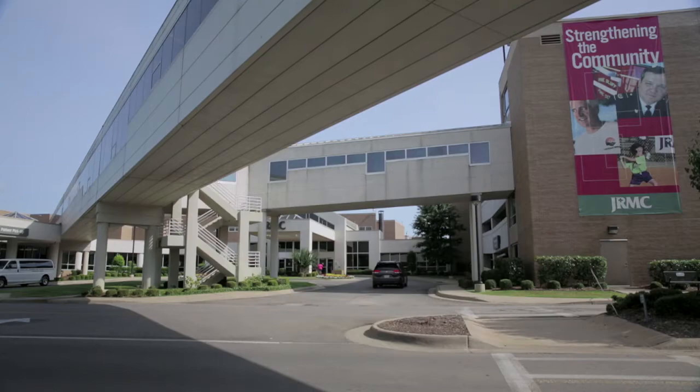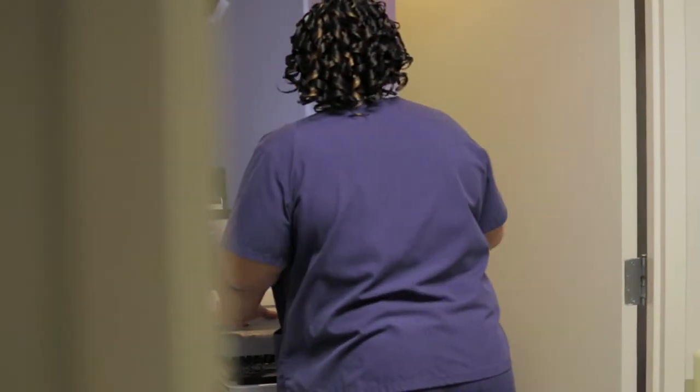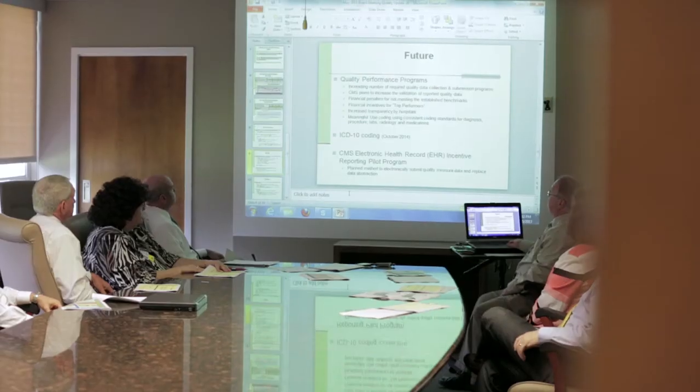Jefferson Regional Medical Center is both a community hospital and a regional referral center. We're licensed for 471 beds, and we serve a population of about 280,000 residents, but they're spread across an 11-county area. Pretty poor socioeconomic conditions. Unfortunately, that often leads to poor health and a lot of chronic disease and illness, so it's a challenge clinically for us to manage those patients.